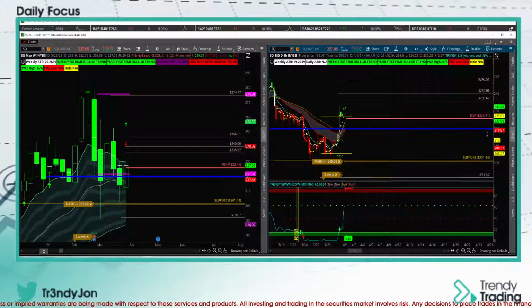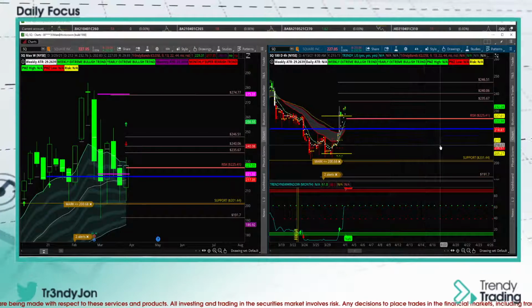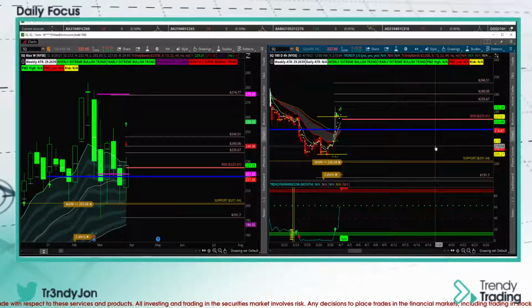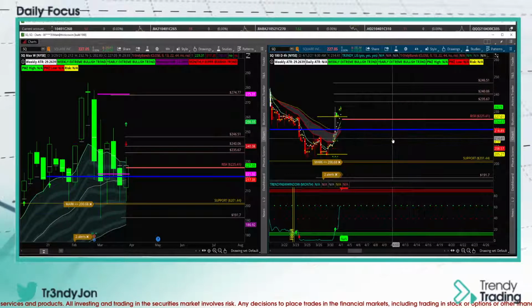I like to call these a beach trade, but today is a little chilly here in Florida. It's a little windy, and so I need to find something else to do besides go to the beach. All right, so we might be doing something else, not called a beach trade today.